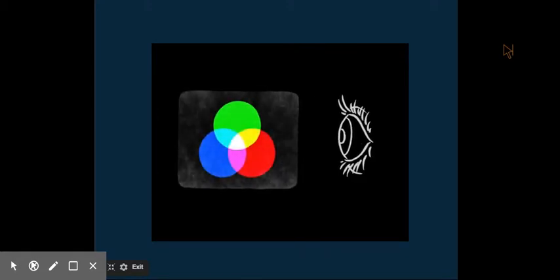For instance, you might have seen this picture before. As you can see, the region where the red and green lights overlap is yellow. When you think about it, this is pretty weird. Because light is a wave, two different frequencies shouldn't interact with each other at all.